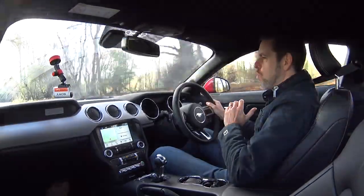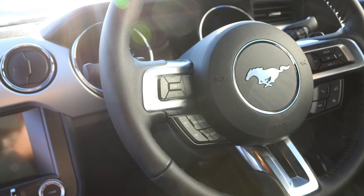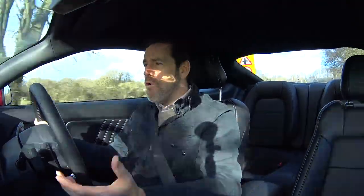It drives way better than I thought it would do. I'd heard quite a lot about the kind of plasticky, nasty cabin. Yes, you've got kind of fake plastic stitching on the dash and some of the plastics aren't great, but it's 35 grand. You've got over 400 horsepower in a 5-litre V8 with decent road manners as well. With this new rear suspension, it actually goes around corners quite well. You can't have everything. You've got to have a compromise somewhere.